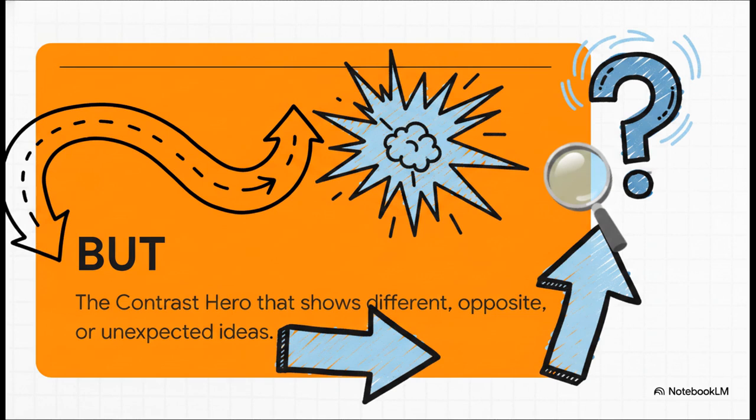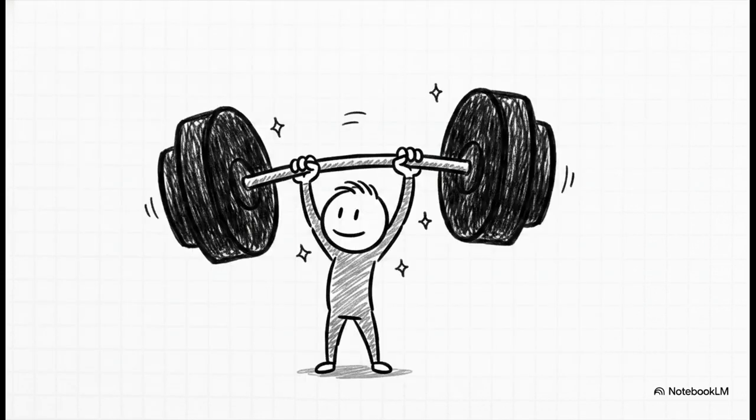Next, imagine you're walking down a road that suddenly turns the completely opposite way. That's but. He's our contrast hero. But steps in to change the direction of our sentence. Whenever something changes, surprises you, or is just totally different from what you expected, but is right there ready to help show that contrast.